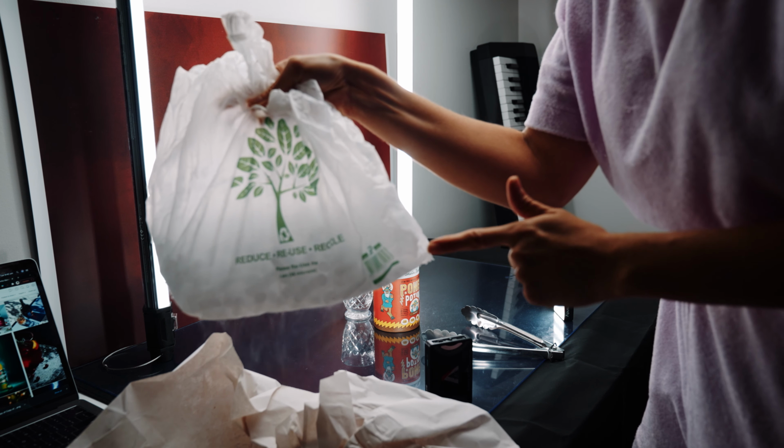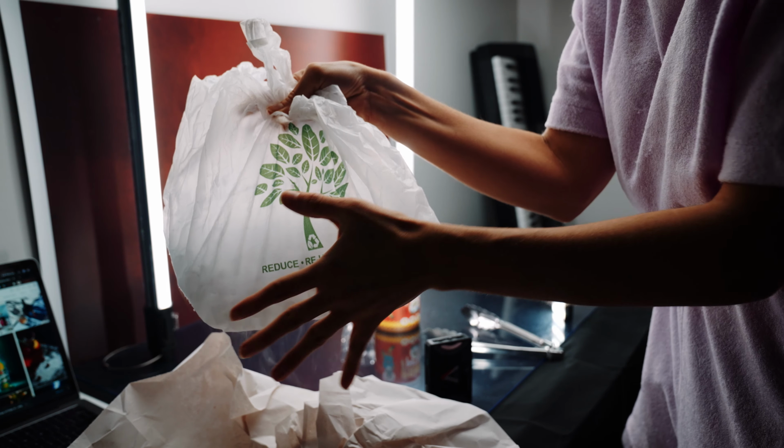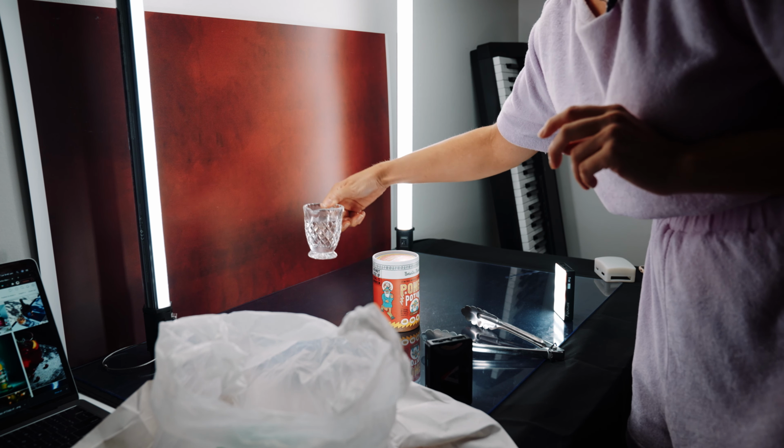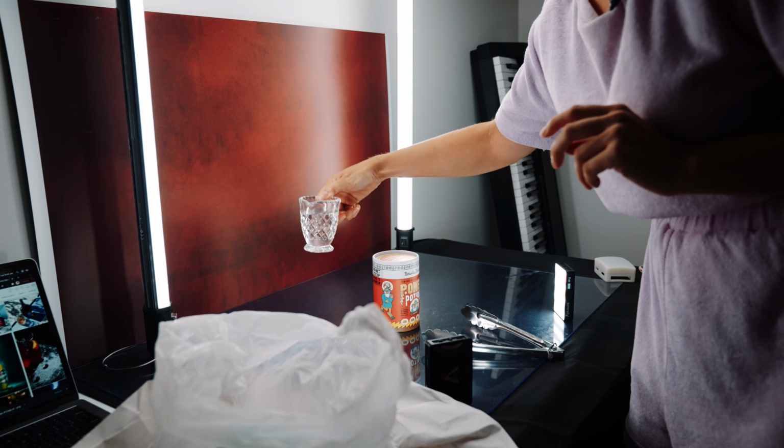So here we have our dry ice. Now it's really important that you don't actually touch this with your hands. And then we've got a little glass here of warm water. It's not hot and it's not cold, it's just kind of at room temperature. And this is going to create a nice little smoke effect behind our product.